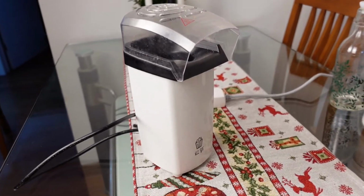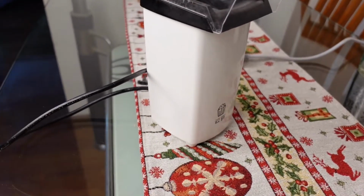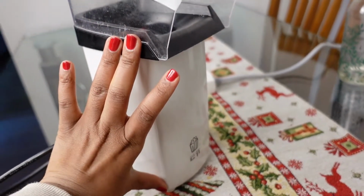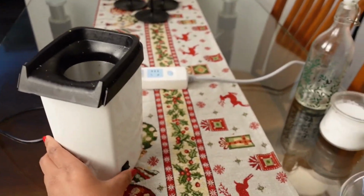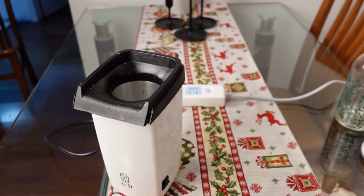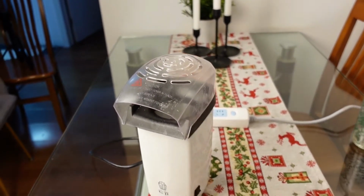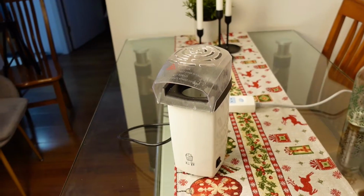So this is the popcorn machine. To give you an idea of how big it is, I'm going to use my hand. See, this is my hand. You see, it's really small. This is where you can turn it on and off, and it also has this cover. It's so important to cover it up before you turn it on, because if you don't, the popcorn is going to splash everywhere.